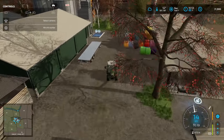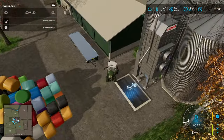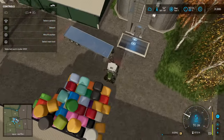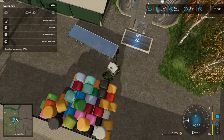If it ends up being a lot longer than my half an hour goal, then so be it. I don't think we're gonna go over an hour or so. I think that will be fine. And then next year, ooh, this is a tight turn.